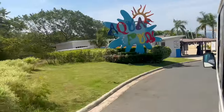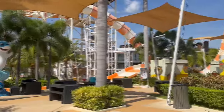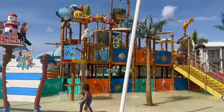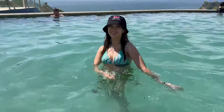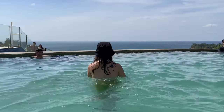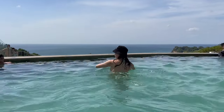For 399 package, it already includes Aqua Fun Waterpark access. Saan ka pa? May round trip Camaya Ferry ka na, may waterpark access ka pa. O diba? Wow! Perfect! The park is ideal for kids, but adults can also enjoy it. Aside from the water activities, they also have an infinity pool with an overlooking beach view. Perfect! Next to the infinity pool is the kids pool area para sa mga bagets.